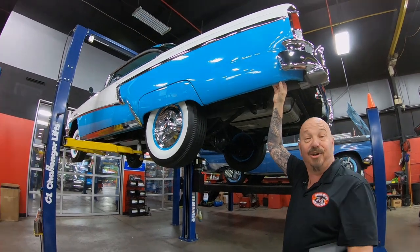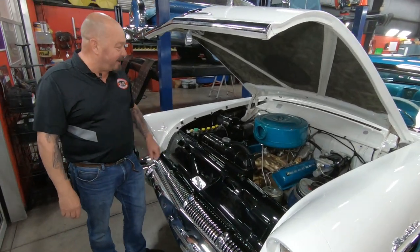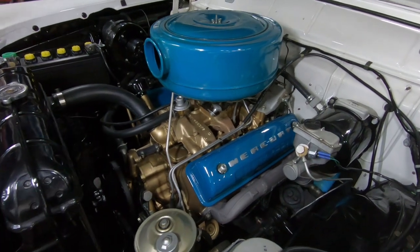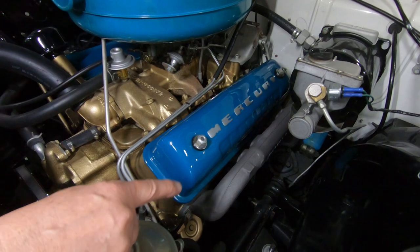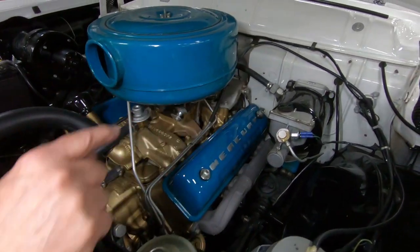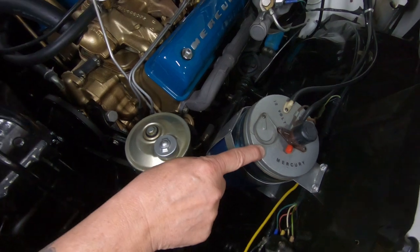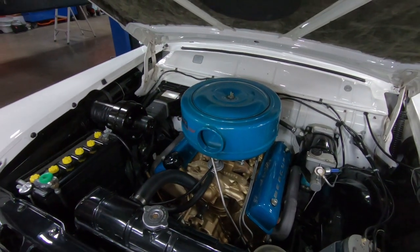Now let's get under the hood. All right, under the hood here, we got 312 power. Look at that Mercury there on those valve covers. And look at the paint job on the air cleaner and the valve covers. Now the exhaust manifolds have also got high heat paint on them. So they look like bare metal, but they have been painted. She's got power brakes, power steering, and look at this old setup right here. This is sweet, man. That is a squirter for the windshield. Isn't that sweet? And look at all the heating system over here.